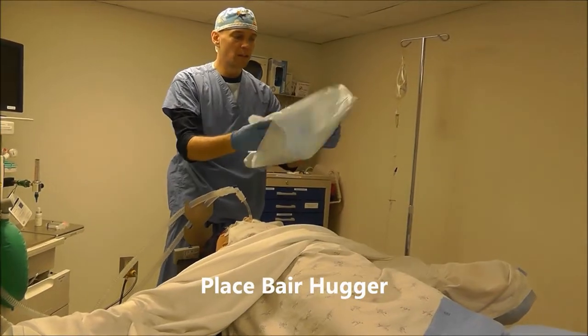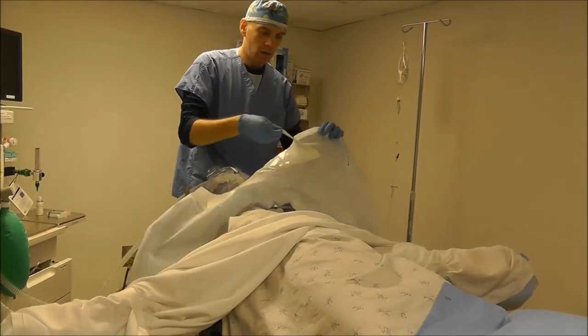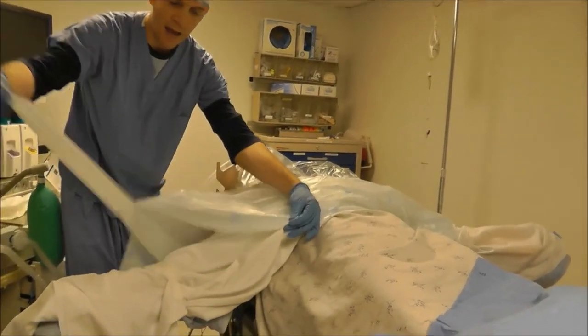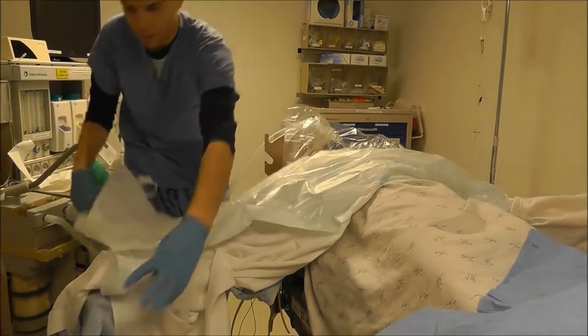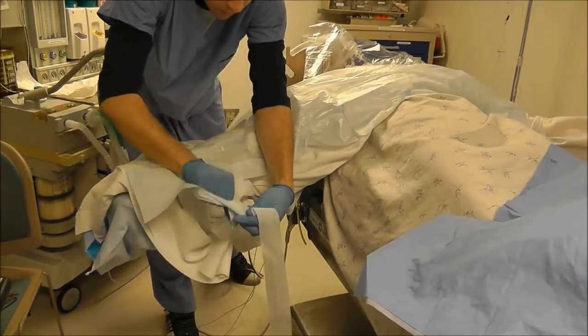And then we'll want to make sure that we put on a bear hugger. So it's just designed to go on the patient like this. So I'll go ahead and remove this sticker, place it right there. And then there's these little tabs here that we'll pull. And then we can tie it underneath the patient.